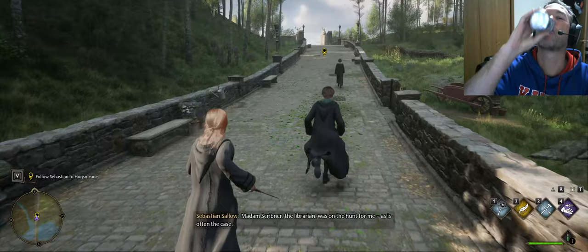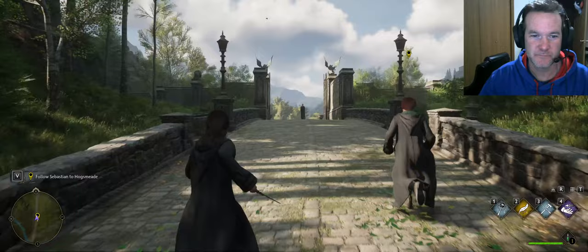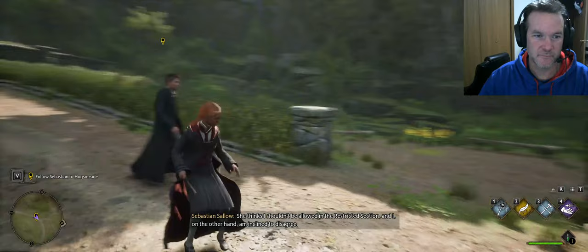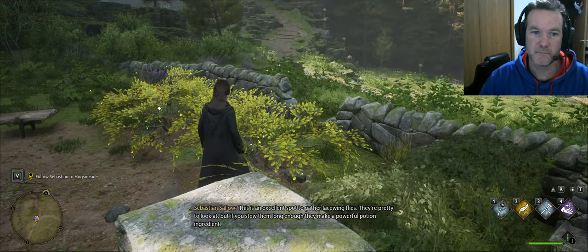Professor Weasley came to retrieve me, and was able to convince old Scribner that I had somewhere to be. So how did you manage to get on the librarian's bad side? Well, I suspect it's a matter of differing opinions. She thinks I shouldn't be allowed in the restricted section, and I, on the other hand, am inclined to disagree. Oh. Just one moment. This is an excellent spot to gather lacewing flies. They're pretty to look at. If you stew them long enough, they make a powerful potion ingredient.